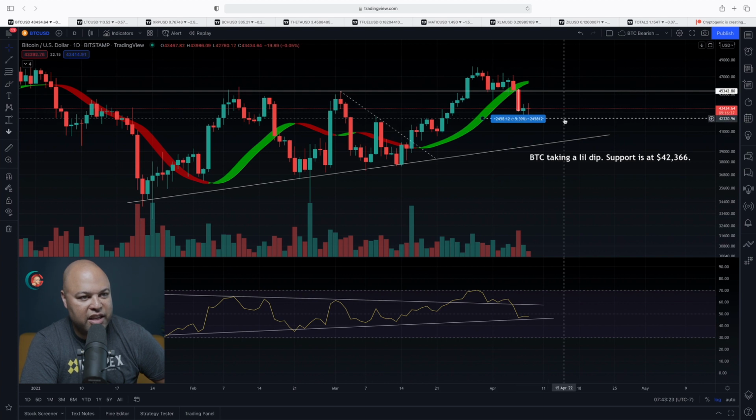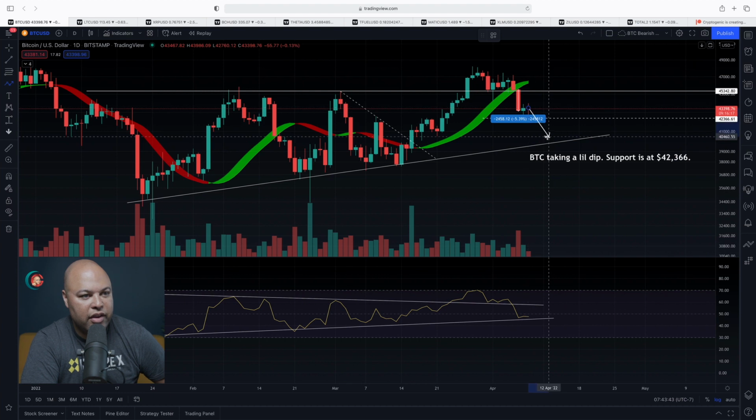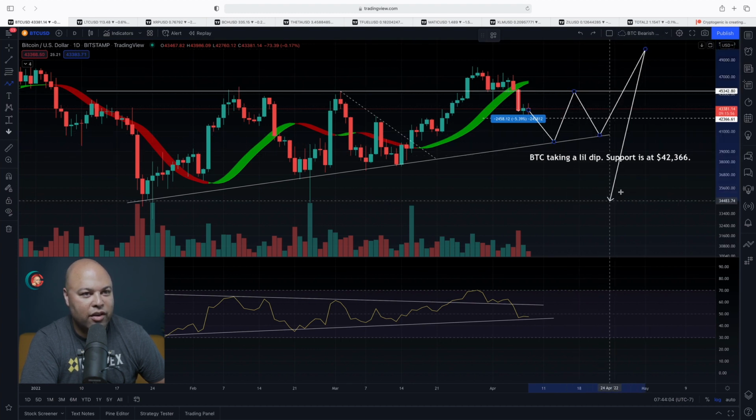But it looks like we've come down to test this line here at 42,320. And in all honesty, we could come all the way down to retest this line at 39,000 and still have a bullish break. It's not bearish for me until we break beneath this triangle. Okay, so it's not bearish yet. So what we can still see is we could come down to retest this. We could even come down to test this line before breaking out. And we could even come down to test it again before breaking out.